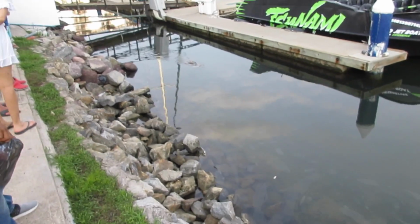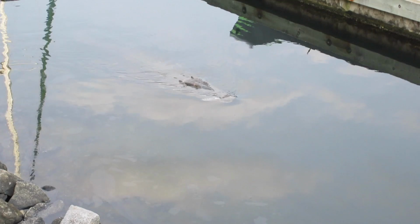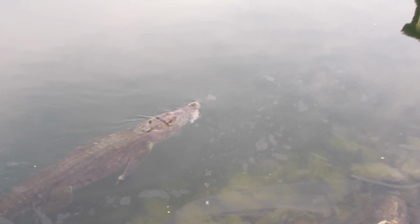You see any? There it is. No, stop doing it. Found the cocodrilo. Moving slowly through the water. He's got something in his mouth. Do not disturb the cocodrilo. Adios, cocodrilo.